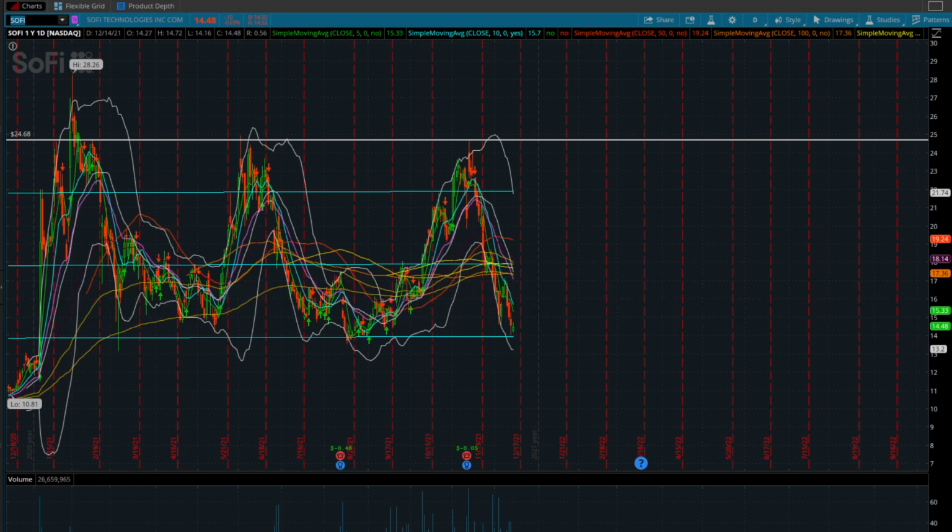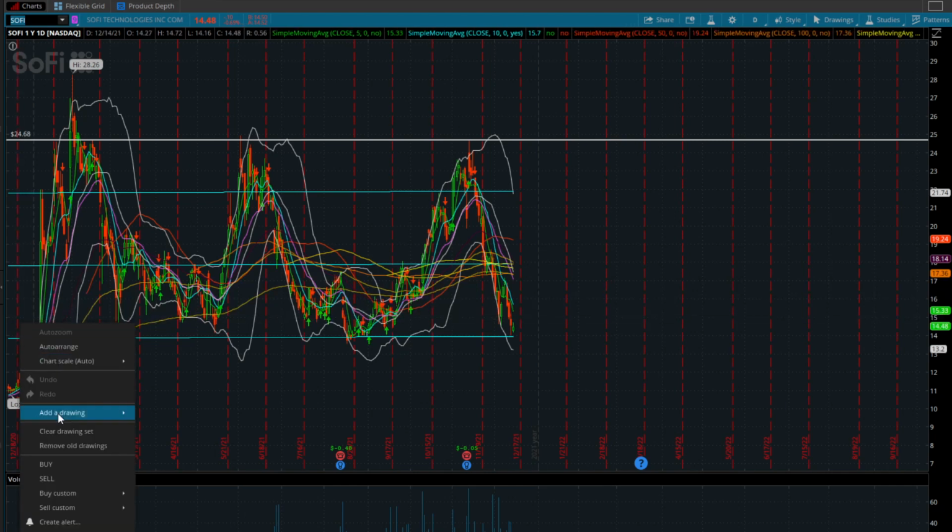I'm going to take a quick look at SoFi Technologies. Along with everything else in the small cap world, SoFi has been taking a little bit of a pounding. But what I really want to look at here is that we are potentially coming into a buy zone, and there's one of two things that's going to happen with SoFi.